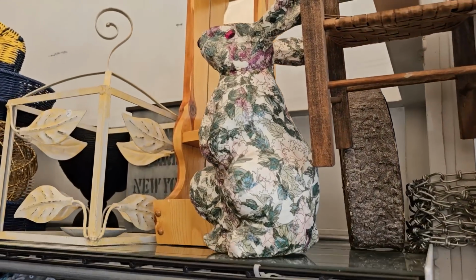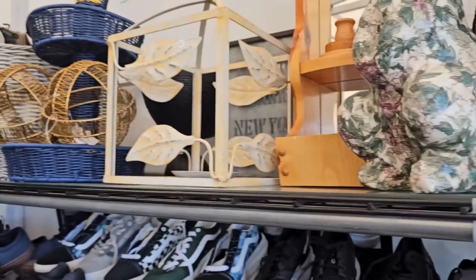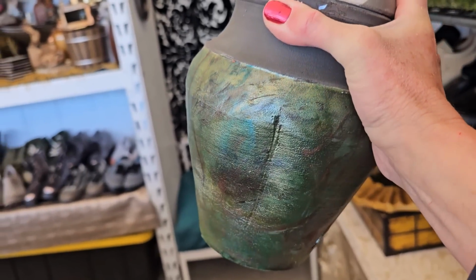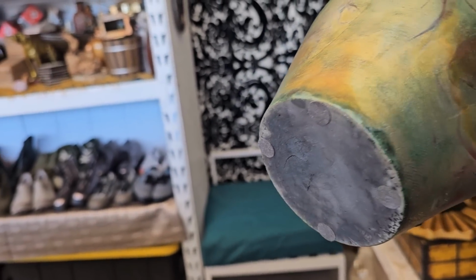I'm holding it tightly because it's a bit heavy and I don't want to drop it, but I want to show you one more time. The green swirls. I'm just checking to see if it's signed. I can't quite tell.